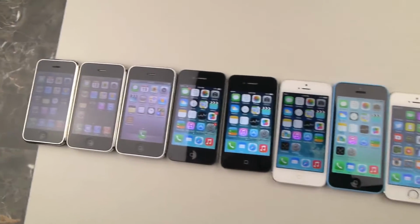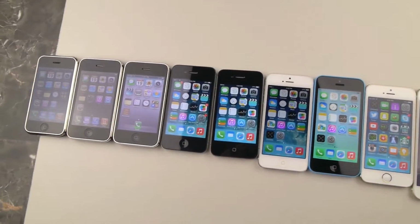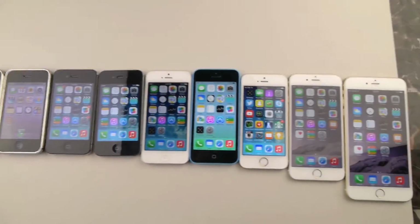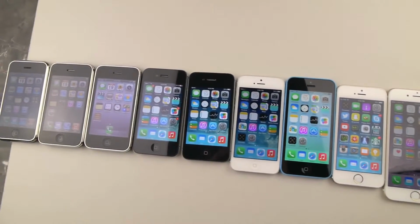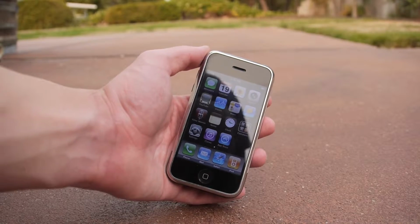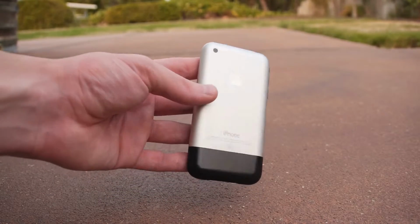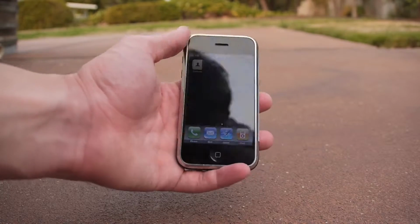So we're going to go straight from the 2G down to the 6 Plus. Very interesting to see which one will be the strongest. But let's just go straight into this, guys, and we'll find out. So first things first, we have Apple's very first iPhone 2G. So let's go straight into dropping this and see what happens.